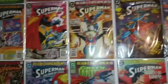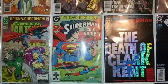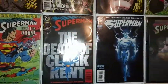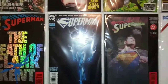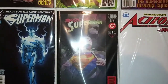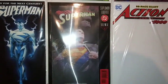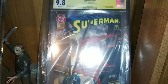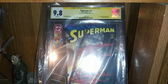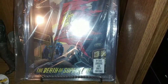along with a few other books, a few other Superman titles, this awesome glow-in-the-dark cover here. Got Superman Forever, which was actually the last comic I bought when I quit collecting for almost 15 years or so. I've got this sweet 9.8 white pages Superman 75, signed by Dan Jurgens.